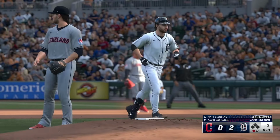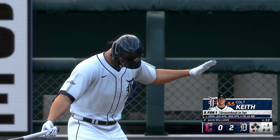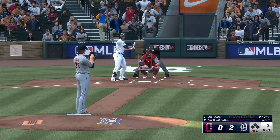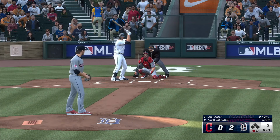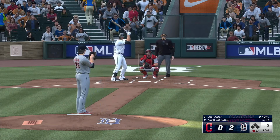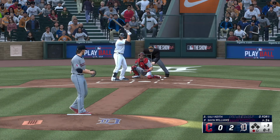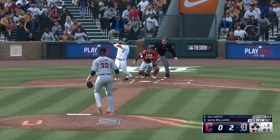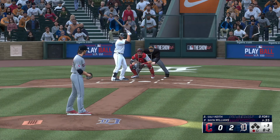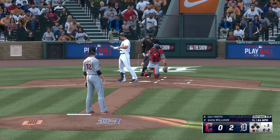Now batting, second baseman, Colt Keith. Colt Keith up now for the Tigers. Grounded out his first time. Bottom of the zone and a called strike. And a foul ball. The 0-2. Foul off the plate. They'll do it again.